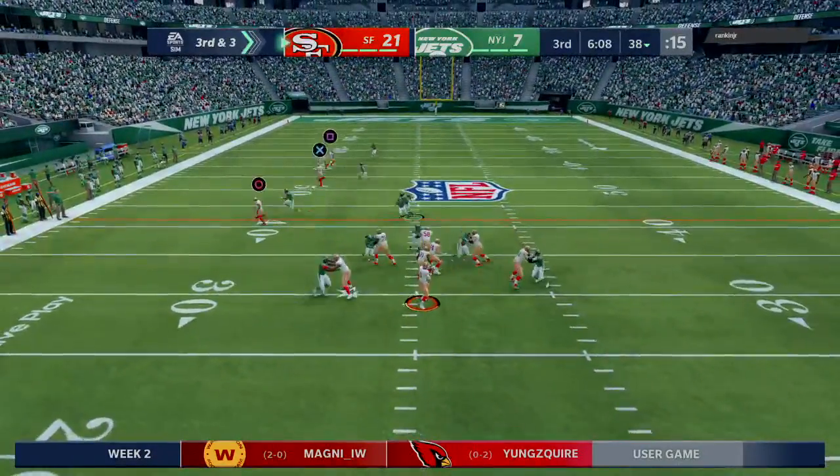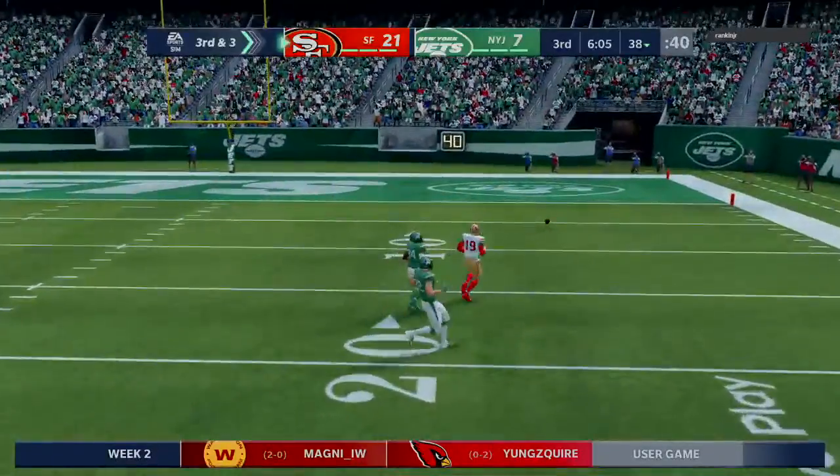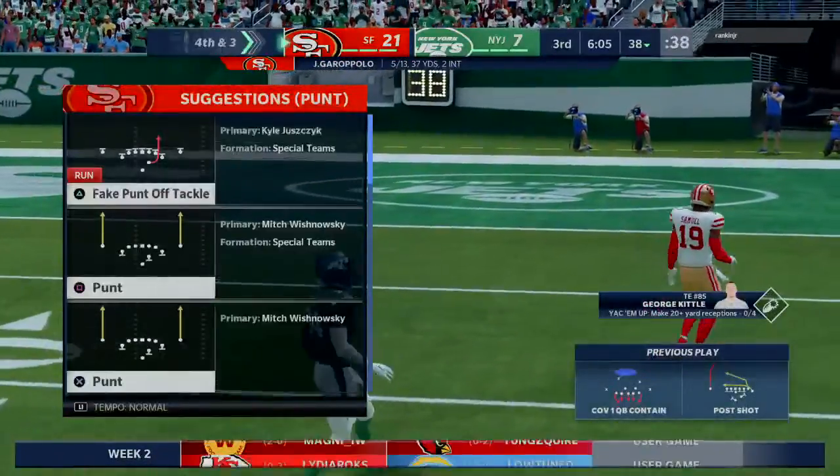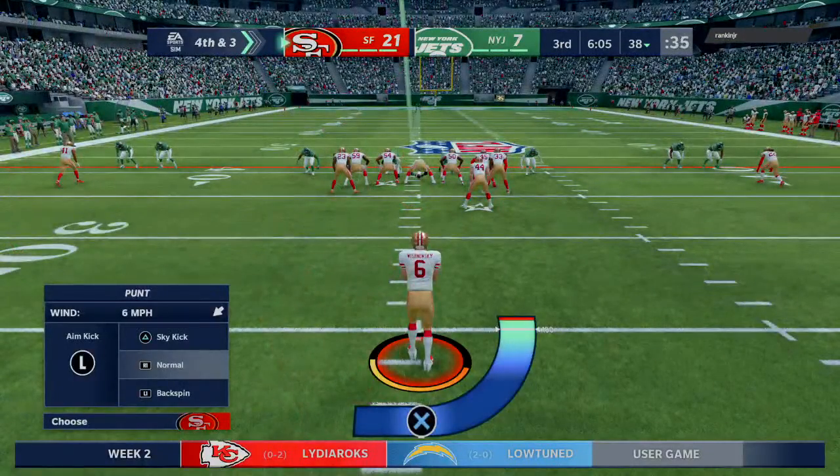Garoppolo going to try and throw on third. Lines up and lets it go for Samuel. And unable to connect. Incomplete. Now give them credit. They took their shot, but it's going to bring up 4th down.